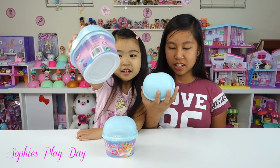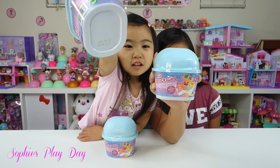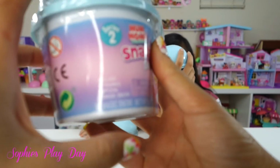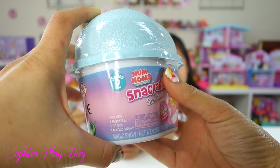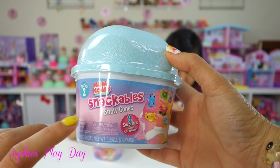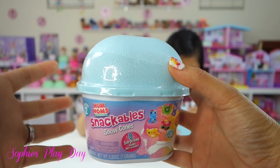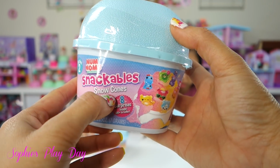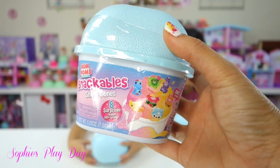What do you guys have there? Snackables, snow cones, Num Noms. These are Snackables season two. Okay, so this is totally new. Before, Num Noms just made Snackables and they had the cereal bowl, and this one is season two and these are snow cones. So I wonder how it's going to be.